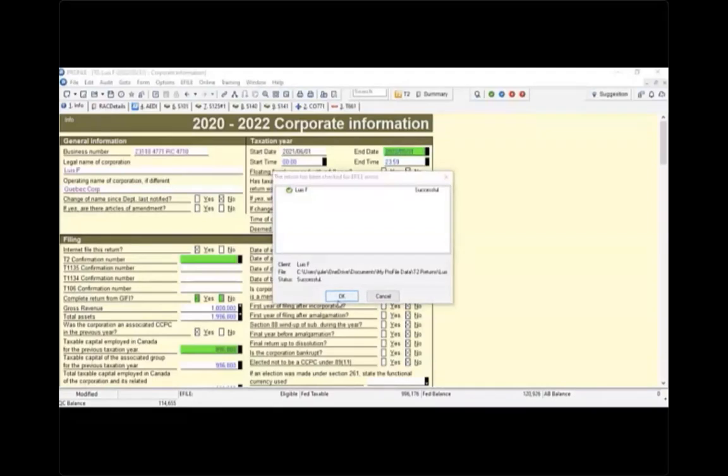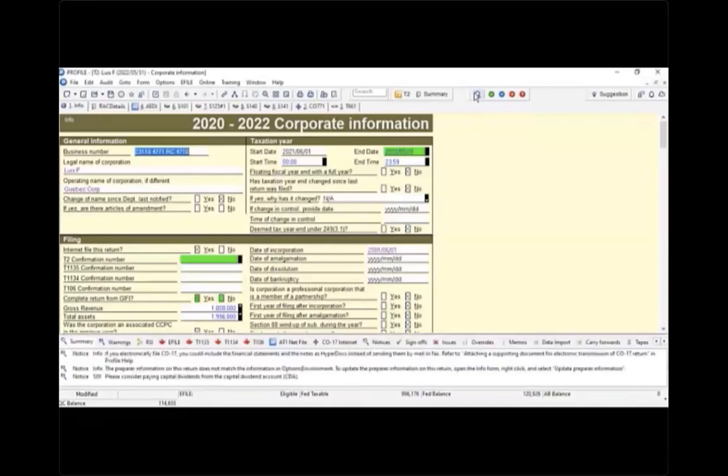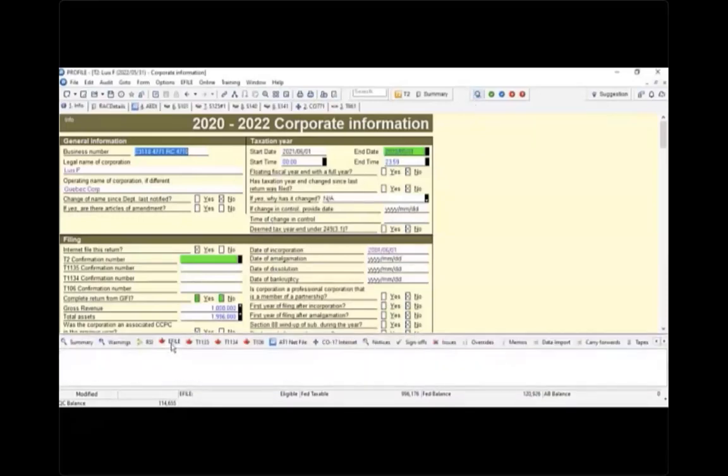The next window that will come up after clicking OK will be the CRA e-file window. So you'll either receive a T2 confirmation or an e-file error. The e-file error will tell you what the problem is in the return. So you can either open the auditor and go in under the e-file tab, and the message will be here. So this will allow you to correct the e-file errors.